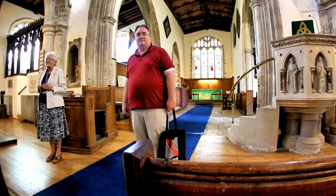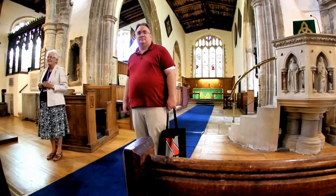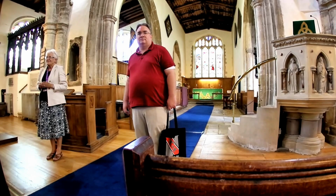His burial. He was buried, we thought, somewhere outside those windows there, but it's not clear exactly where.